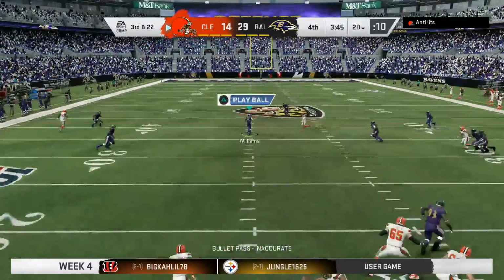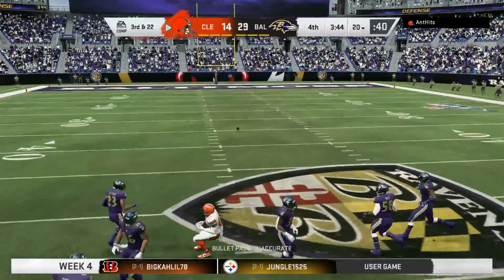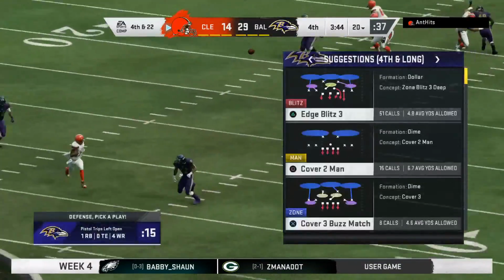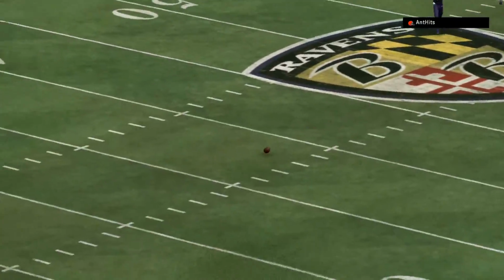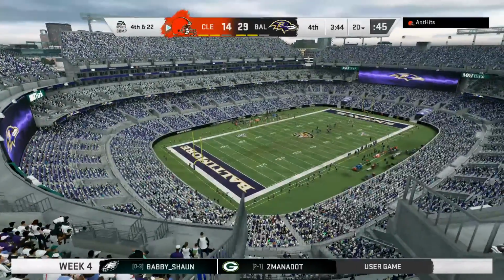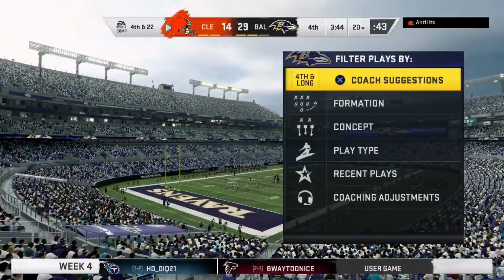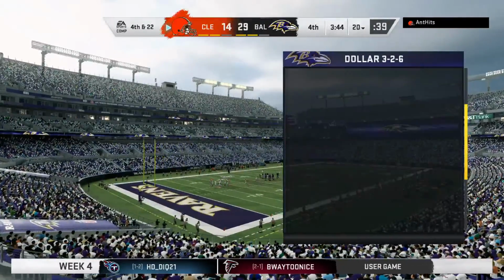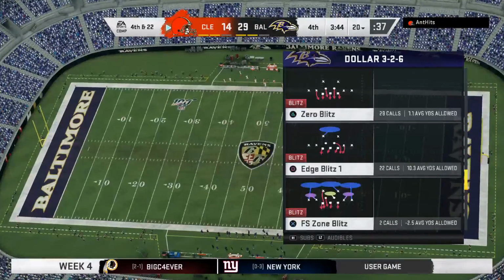Back to throw here. And unable to connect. Incomplete. Now give them credit. They took their shot, but it's going to bring up 4th down. Now the Browns will use the first of their 3 timeouts. Now the Ravens going to use one of their timeouts. It's just their first. They'll be down to 2 remaining as we step aside here in the 4th quarter.